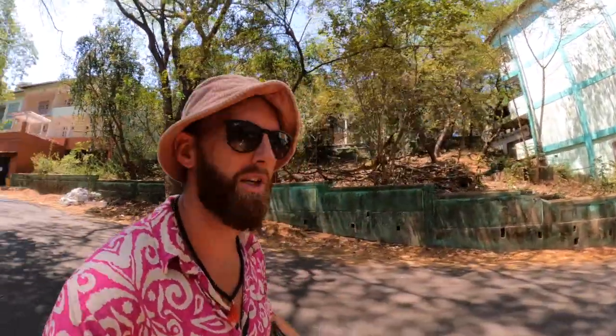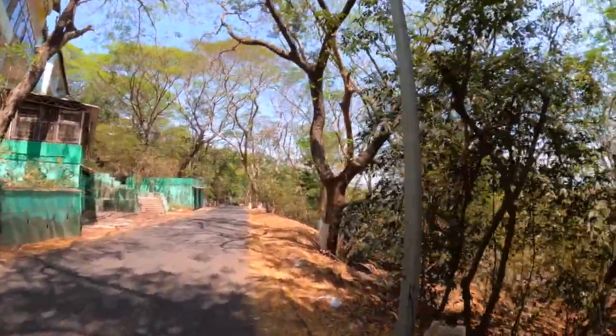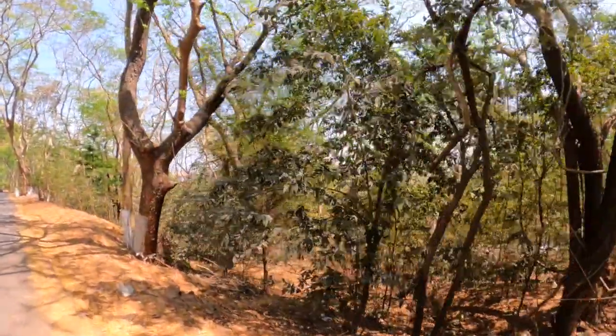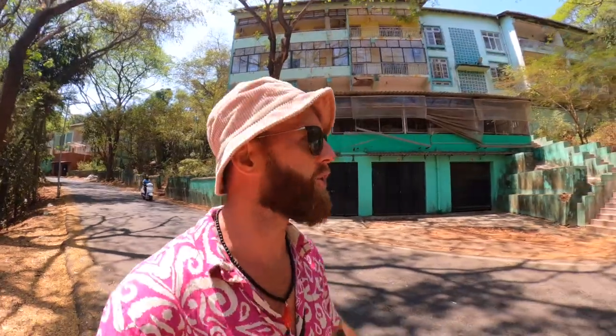So there are a few particular spots that are highlighted on Google Maps, and it seems to be that when people are researching, they basically come down to those particular spots. So these are not the more popular areas. As we work our way down in a minute, we'll start to see more of that Latin style, more of the old Goa. But you can walk around certainly mostly free from the crowds.